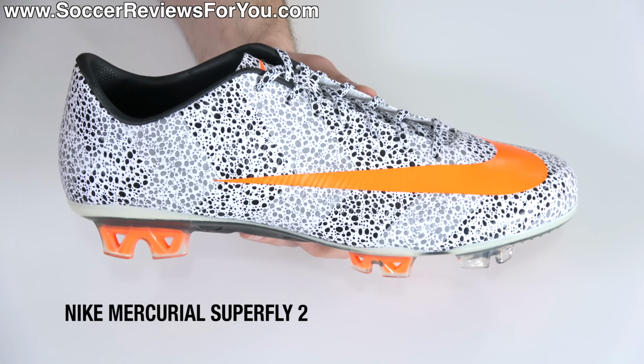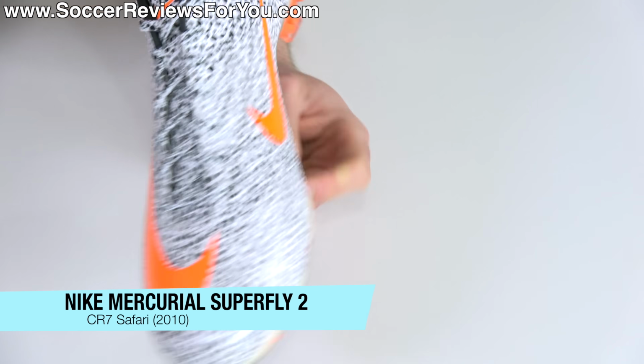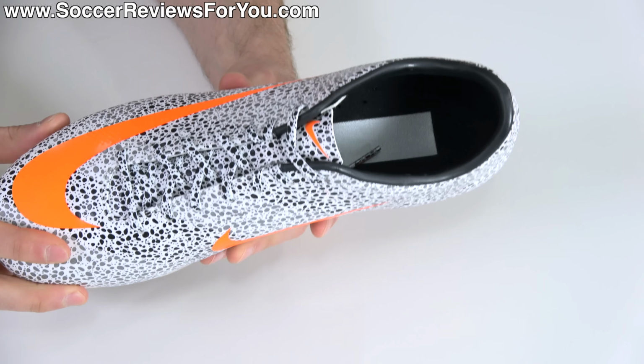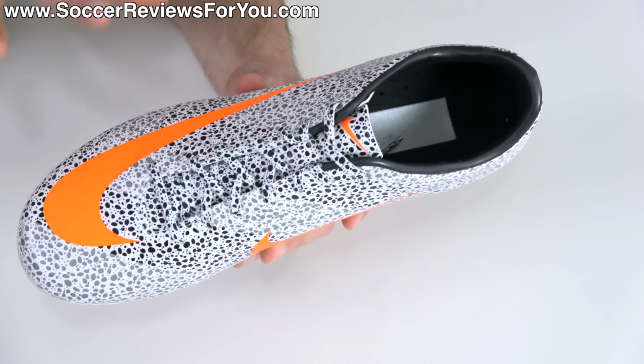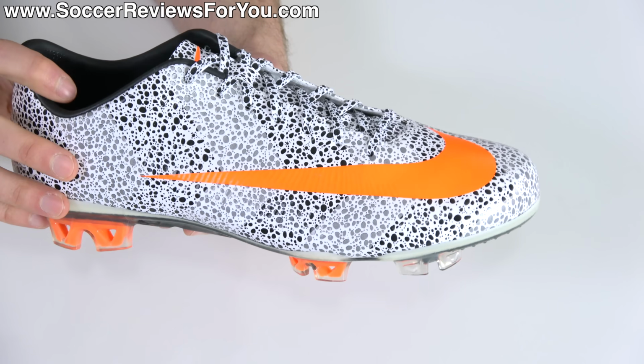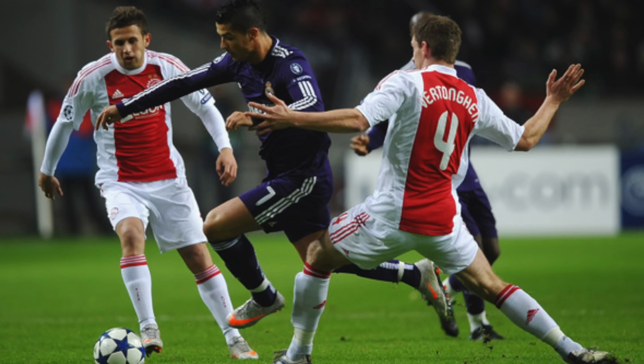The CR7 Safari Nike Mercurial Superfly 2. Now, this is a boot that's significant for a lot of different reasons. Obviously, it features Nike's iconic safari print in white and black on the upper, but this is also Cristiano Ronaldo's first ever official signature colorway.